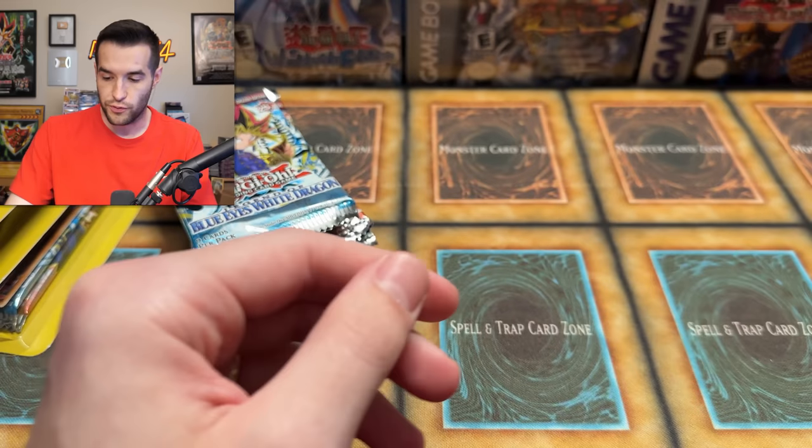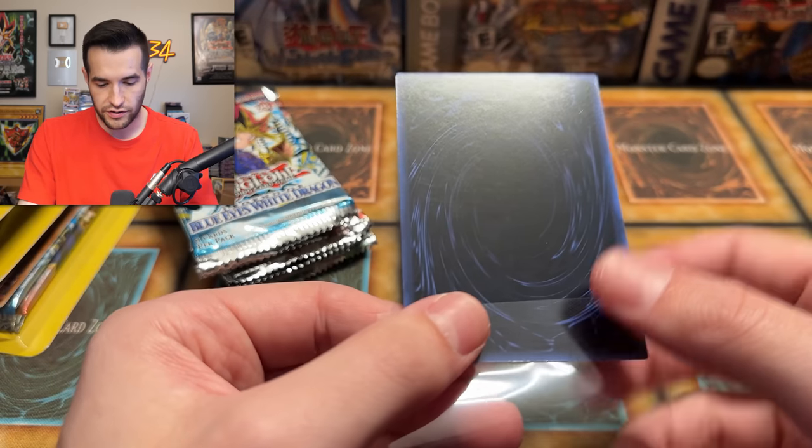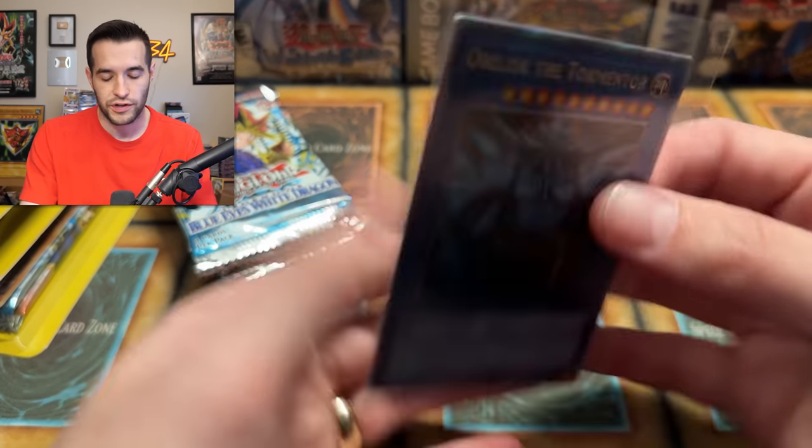Obelisk the Tormentor, beautiful 25th anniversary. Let's check the back real quick, see if it's clean. It's pretty clean. They always have scratches on these though, unfortunately, which is a little sad. Those are actually gonna be hard to grade, I think.